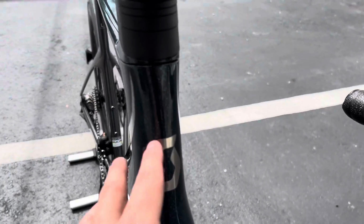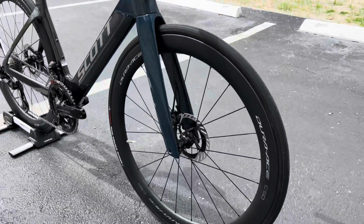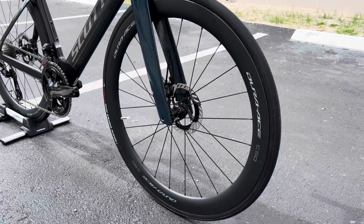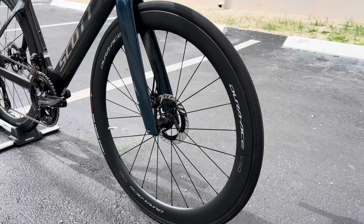Going down to the top tube right here, we have the Scott logo right there. And then for the wheels, this is the nice plus. This is why I like it over the Addict RC Pro. You get on here a very nice pair of wheels. Shimano Dura-Ace C50 wheels, 50 millimeter depth wheels right here with their own Shimano hubs, bladed spokes, and they are a clincher.